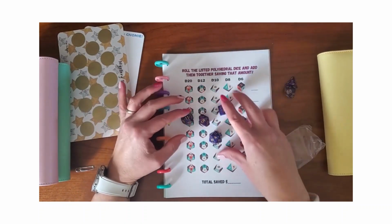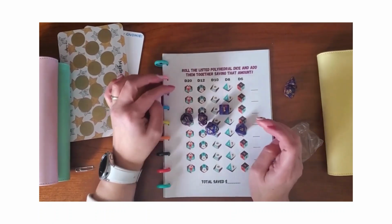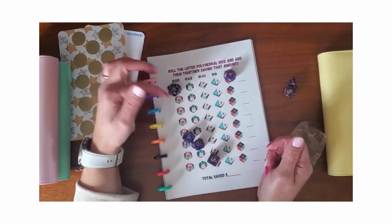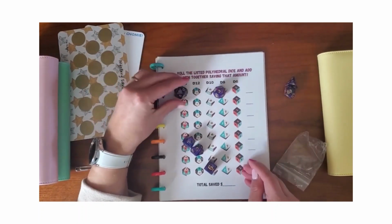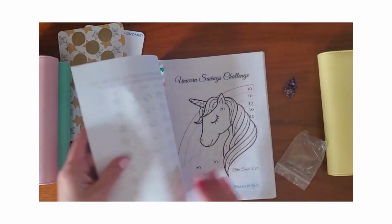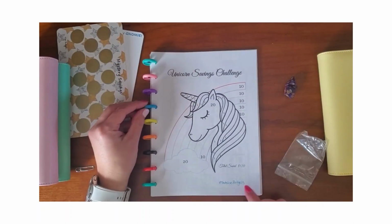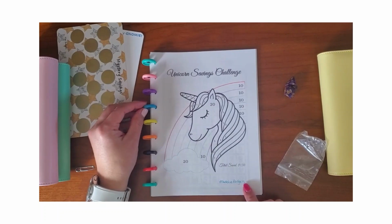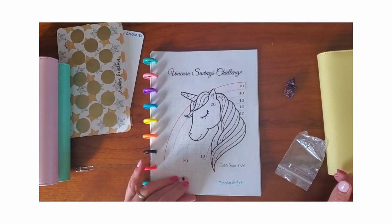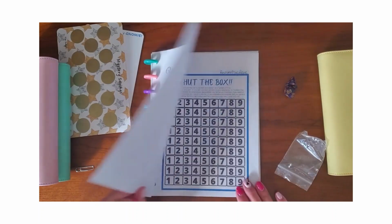But mainly for this challenge, I will just be using these 5 dice. So I will go ahead and roll them, and then I will add them up and put the total here, and that's the amount I will save. So that one should be fun. And this one will be in my Etsy shop. I did purchase this one from Madeline Budgets. That's her Etsy shop, and that's also the name of her YouTube channel. So this will be super fun. She has really cute coloring ones. I just find coloring very therapeutic, so those will be fun to do.